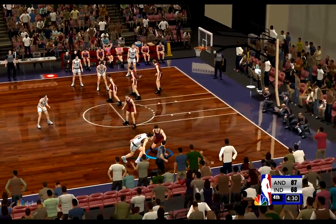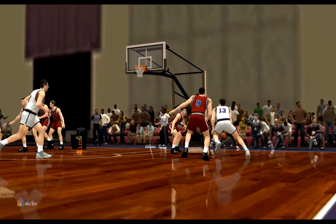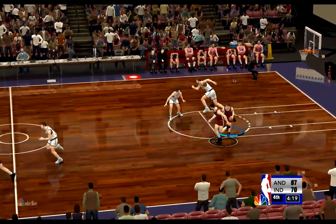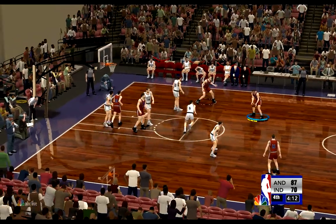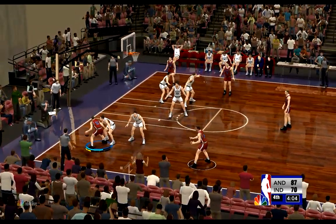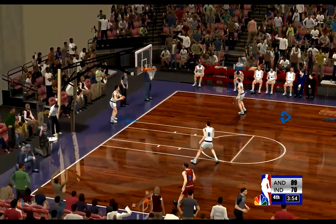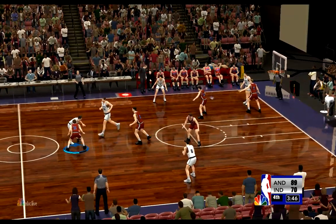A bit under 3.5 minutes have passed here in the fourth. That's good. Gone 5 of 7 from the field since the beginning of the fourth. Strong work at that end of the floor. Six on the shot clock. Number 12. He drains it as the shot clock ticks down. The Pacers have gone an outstanding 4 of 5 from the field in the fourth quarter so far.